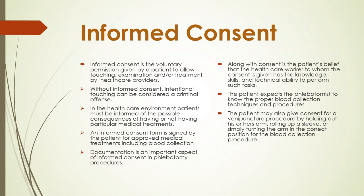Informed consent. Informed consent is the voluntary permission given by a patient to allow touching, examination, and or treatment by healthcare providers. Without informed consent, intentional touching can be considered a criminal offense. In the healthcare environment, patients must be informed of the possible consequences of having or not having particular medical treatments. This does not mean you can threaten the patient in any way if they refuse to have their blood drawn.